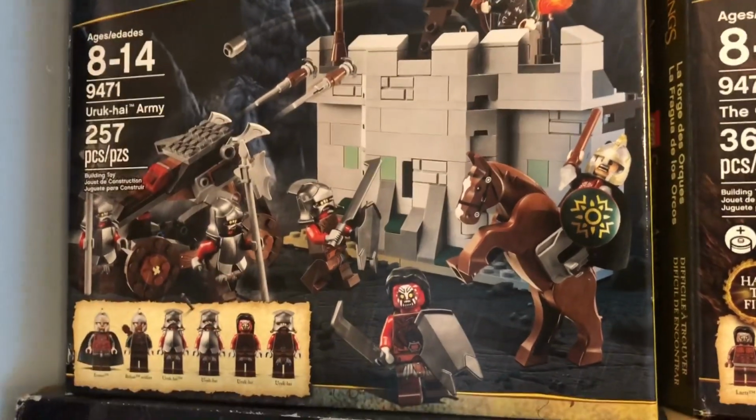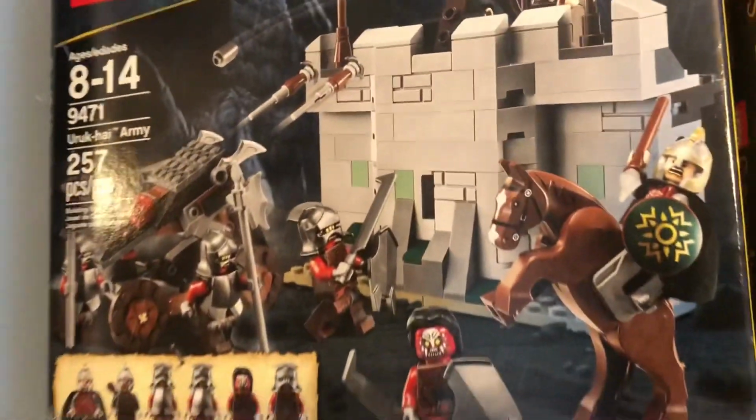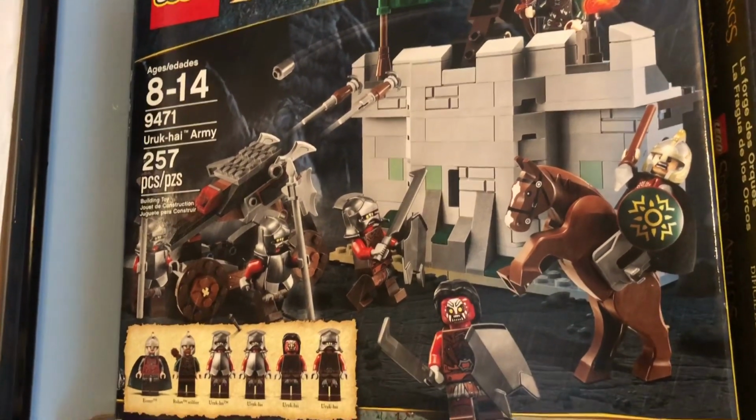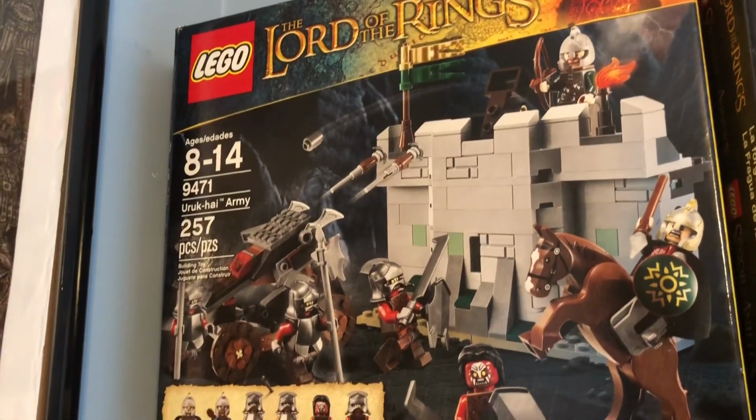It just comes with so many minifigures, and I believe it was, I want to say, $25 or $30 back in the day in the US. That's an insane amount of minifigures and an insane amount of build for this, because this wall is a very sizable build. Here's a look behind it.